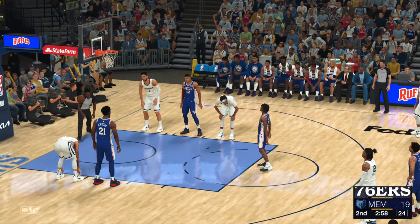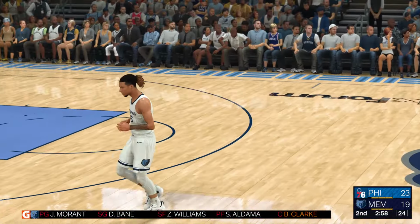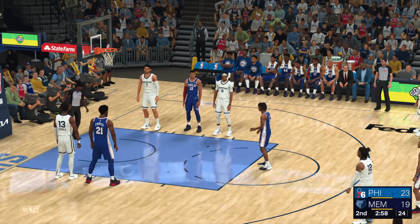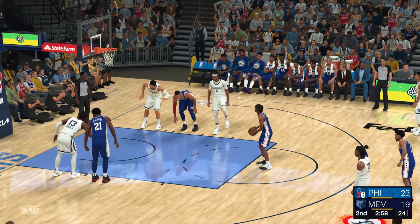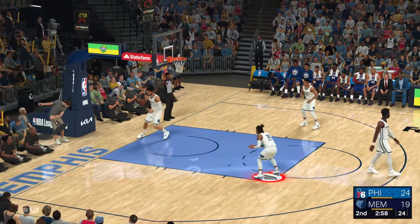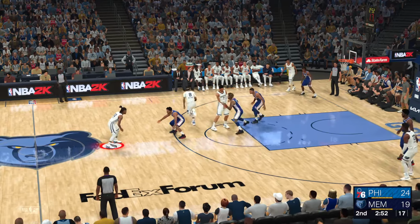First free throw is good. Jackson, he's checked in for Clark. Maxey hits them both. And so Morant will bring it up for Memphis. Only given up 6 here in this quarter.